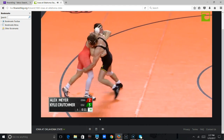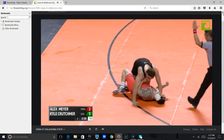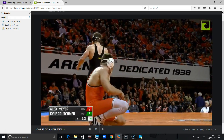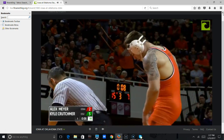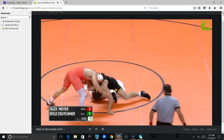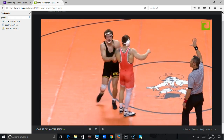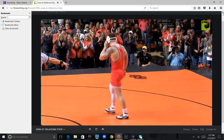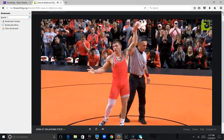Underhook right side, trying to throw it by is Meyer. They're on the edge, and it's Crutchmer who turns the tide. And he takes him. They go back inbounds. Now just 8 to go. No warnings. Crutchmer can evade. And he will. And he will hang on for the victory. Kyle Crutchmer, Oklahoma State is your winner. Final score 5-2. 3 more points on the board for Oklahoma State.